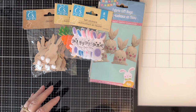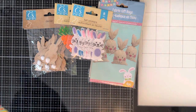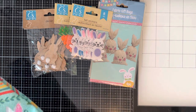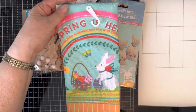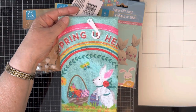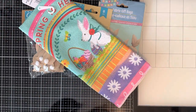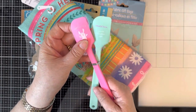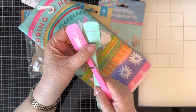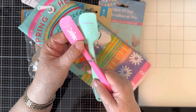And then they didn't have a ton of crafting stuff for Easter, but I picked up what I thought people might like. I did pick up this towel. Isn't it cute? Actually, Grumpy picked out this towel. I was going to pick a different one, but he said, no, get the one with the bunny. So I got the one with the bunny. And they had these adorable spatulas. This one, the pink one says Happy Easter, and this one says Cottontail Farms, carrots, chocolates, and eggs.